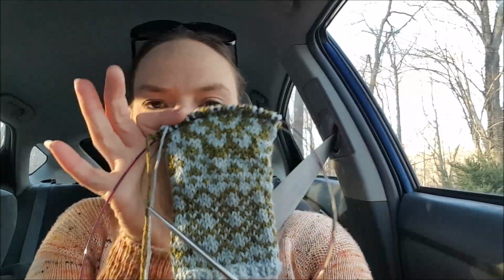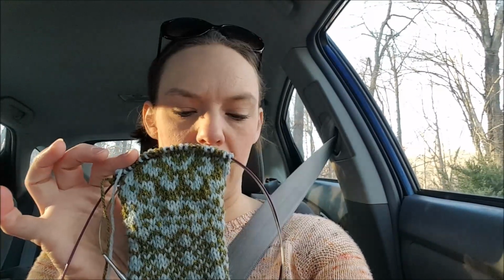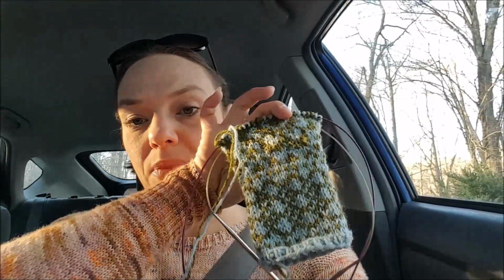I'm knitting these up at a slightly larger gauge than I typically do, so I went up a needle size because my sister said she wanted them to be bigger. I believe she will regret that because she doesn't have as big of a hand as she thinks she does. Sorry, Missy, but you don't. My mittens tend to be kind of loose on my hand, so I think these are going to be a little bit big, but that's okay because you can always layer another mitten under them.